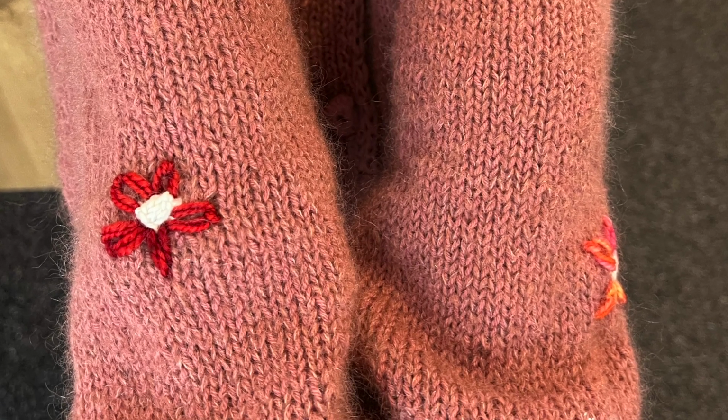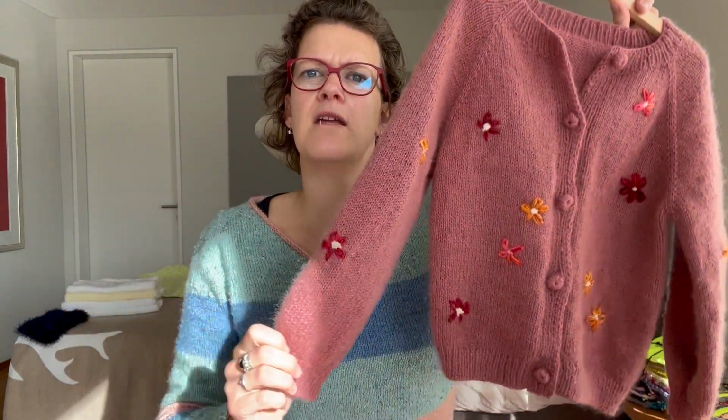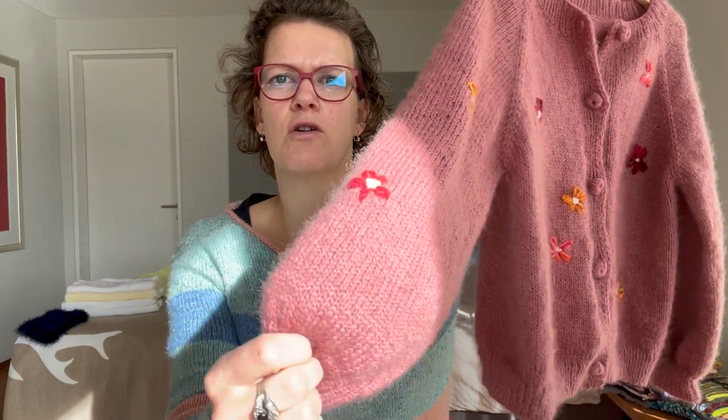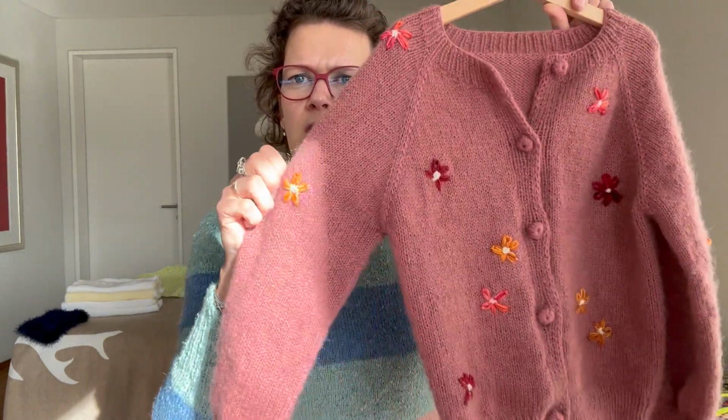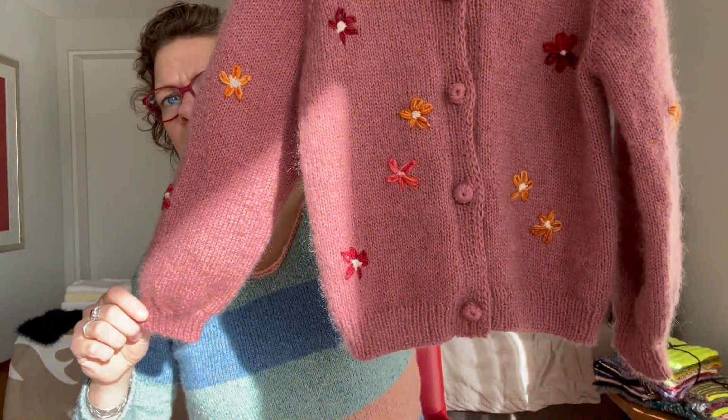Only thing I changed was the colors of the flowers, because the design calls for white flowers. Daisies are obviously mostly white. But I must say, I thought it was a little bit boring, and also my daughter already said, I want other color flowers. So we picked together. First she said she wanted yellow flowers, but then in the end I said, oh, maybe it's nice also to have different colors. And she said, yes. So we picked 3 colors from my stash, which is just sock yarn. So you only need little bits of sock yarn. So we have this orangey, this pink, and this red. And then I made the flowers in these 3 colors.